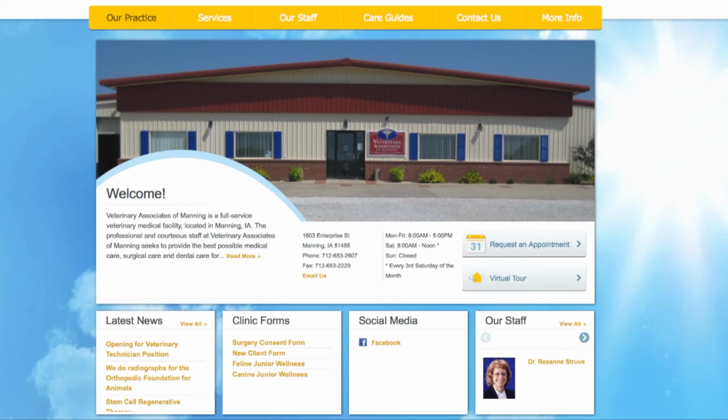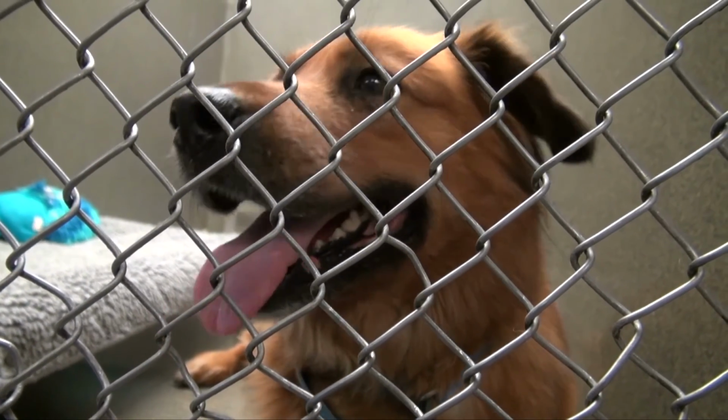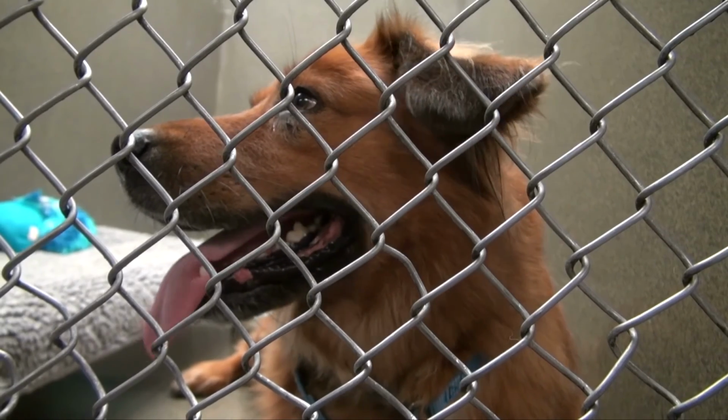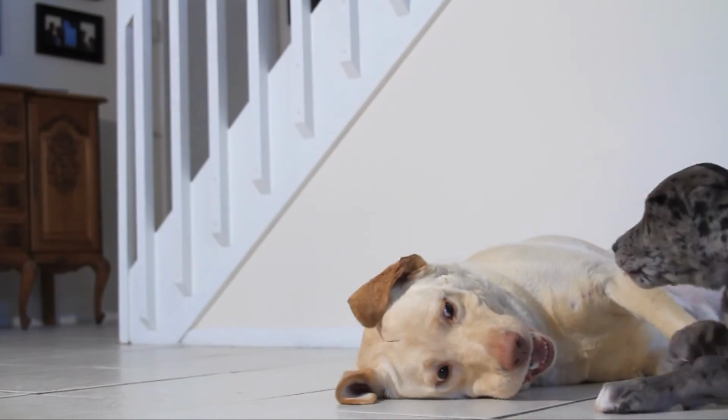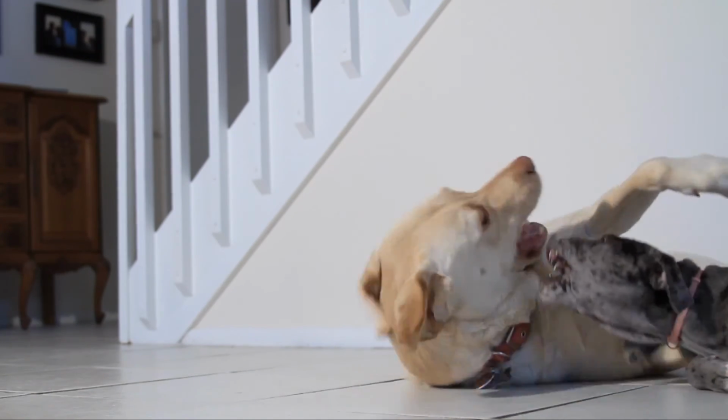I'm Rexanne Struve, veterinarian in Western Iowa. I have a veterinary clinic and started doing stem cell therapy on dogs in August of 2014. And after the first 2 dogs, after 3 weeks, I saw such dramatic results. I said, hey, I have arthritis. I have joints that really need this help. Where can I go to get this done?